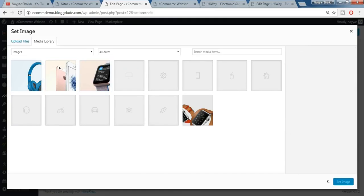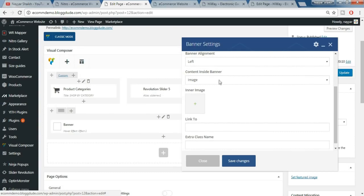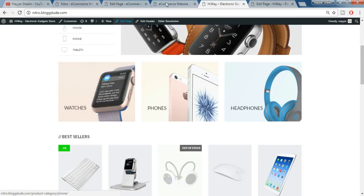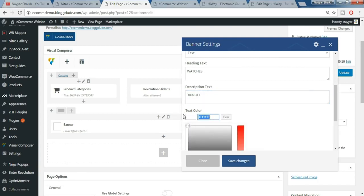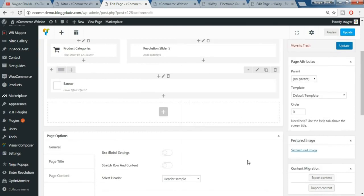So first one, select image. Fine. The alignment will be left, container inside banner, text, because inside the banner we want some text. As you can see, we have text, watches up to 30% off. Fine. Now the heading text will be watches and description will be 30% off. Fine. Now we have to select the text color. I'm selecting 282828. Put in this thing to use the same color if you want. Fine. Now click on save changes.